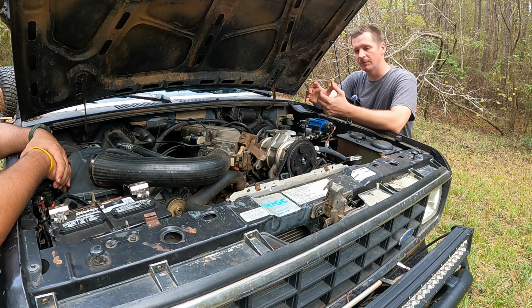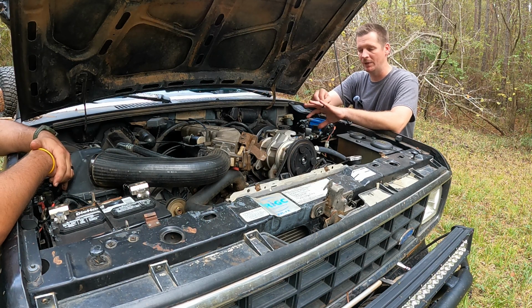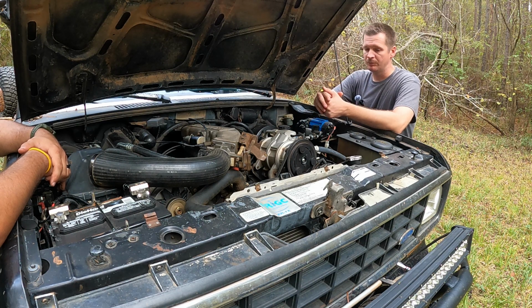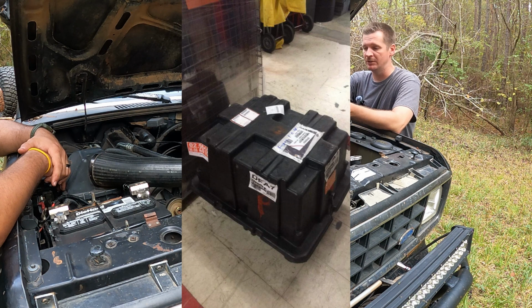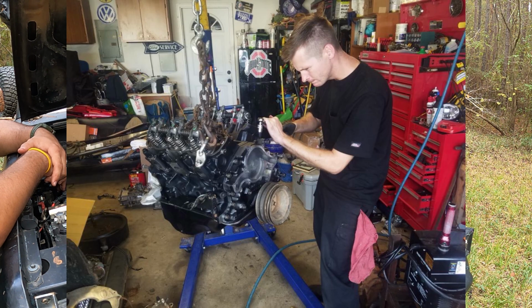Drove it for a while after that, no issues. At the beginning of one of our trips, we're driving on I-75, start to lose power, start to get a bottom end knock, pull over and decide it's done. So the engine is done. I'm not tearing it apart again. I will wait and get a remanufactured one. So that's what I did. I was in California with the military at the time and ordered a remanufactured engine, had it sent to Nick's house, and a transmission as well.